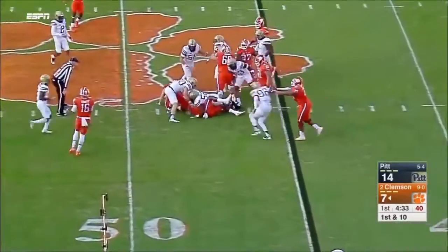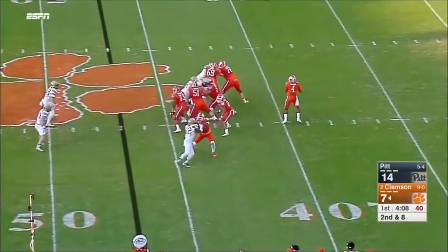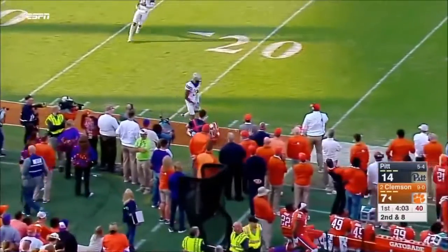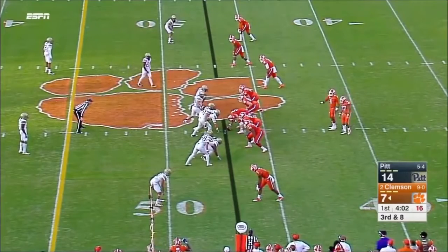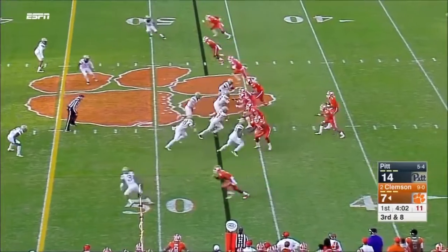And here is a designed run, I believe, for Deshaun Watson. Here's Watson to throw. Plenty of time. Great protection. And it's out of bounds. A lot of Nick Schuessler last week. In fact, he was the Clemson Player of the Week. Came in relief, and Watson was banged up on that shoulder.